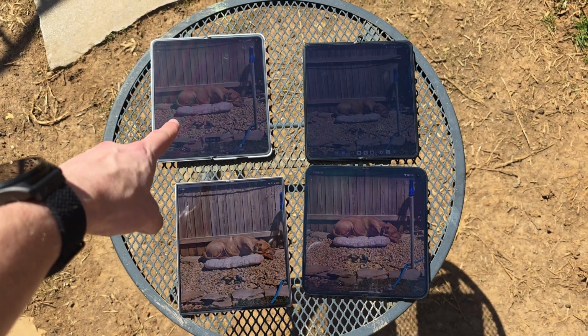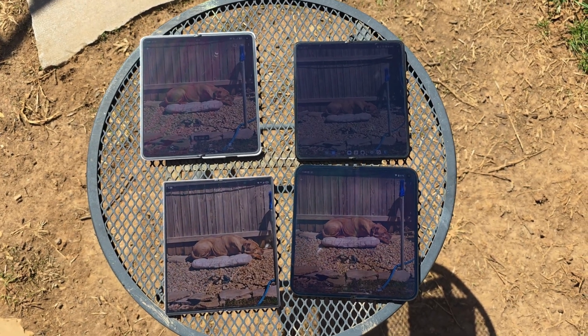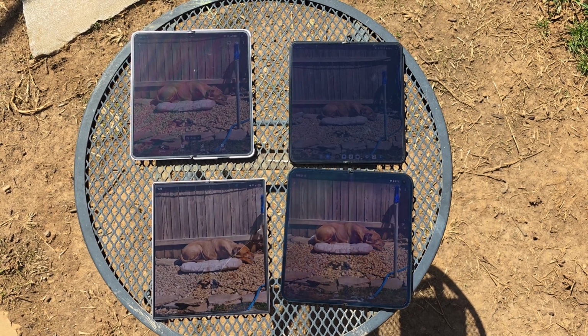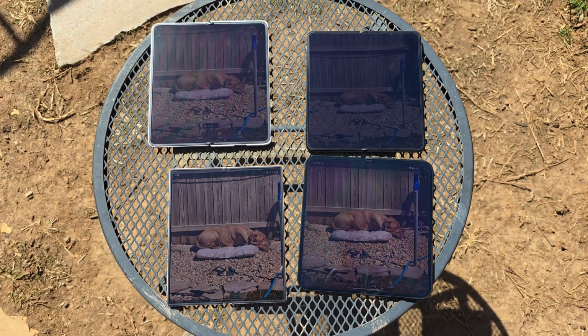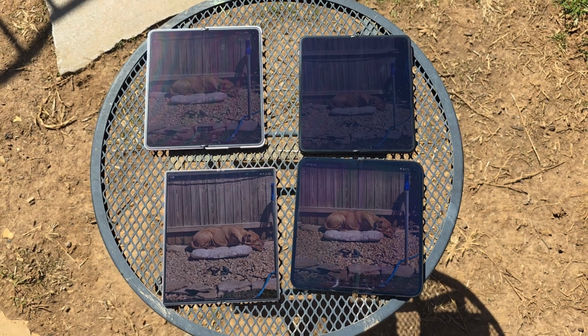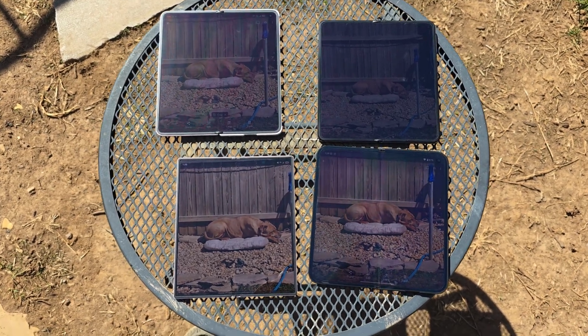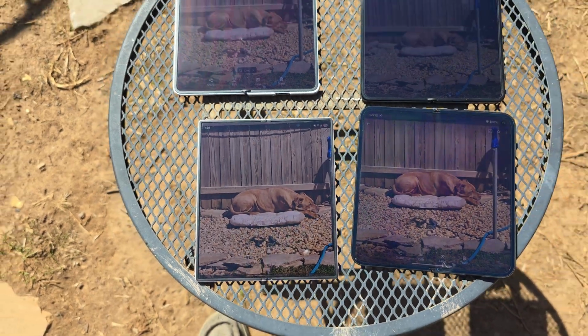The Oppo Find N5 is somewhere around third place, and then the OnePlus Open is actually already dimming a little bit. It's looking like the dimmest of the bunch. But like I said, this is hard to pick up on video, so let me know what you think in the comments down below. I think the Oppo phone is holding its own pretty decently. Samsung is still just undefeated in this department.